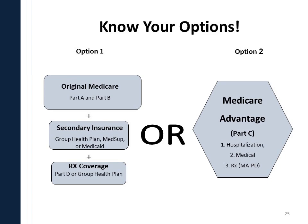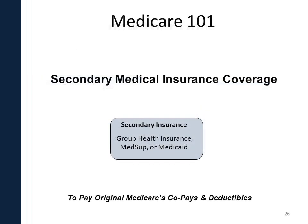However, as we said, original Medicare does have a lot of co-pays and deductibles. So some folks prefer to have insurance that might help them pay those co-pays and those deductibles. And also, original Medicare does not provide for prescription drug coverage, so you would need to purchase prescription drug coverage. And there's basically two ways you can deal with those questions. One is you could purchase secondary insurance and/or prescription drug coverage, or you could purchase what's called a Medicare Advantage plan. So next we're going to talk about secondary insurance and how it works.